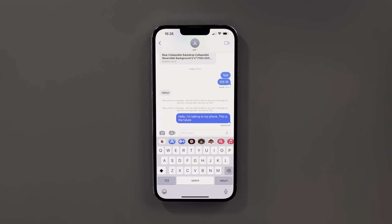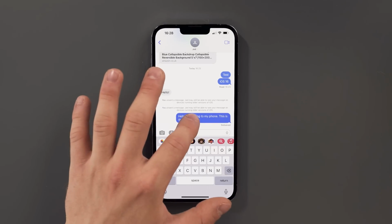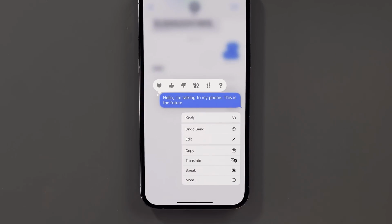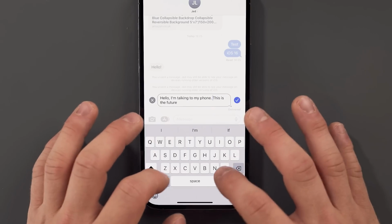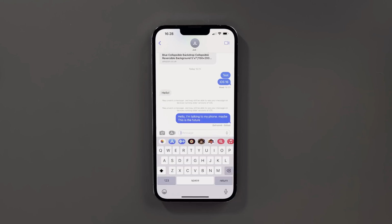Let's just say I've sent that and it's got something wrong and I want to edit that message. Well, now we can also do that by, again, tapping and holding, clicking on edit here, and then you can go in and literally add this. Maybe this is the future. And then we can go ahead and send it. Now, it does say next to the delivered icon that the message has been edited.